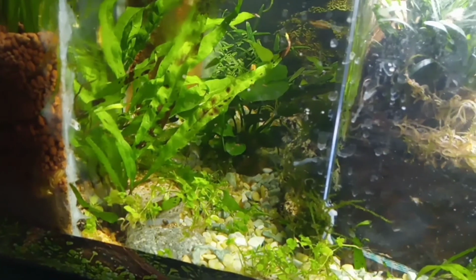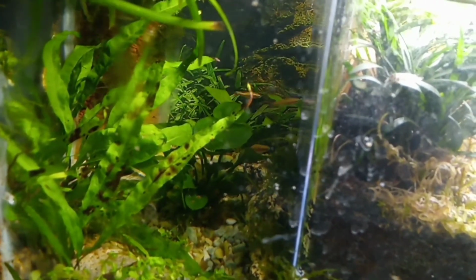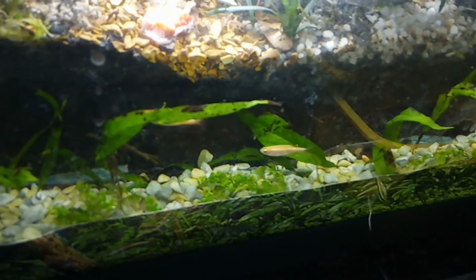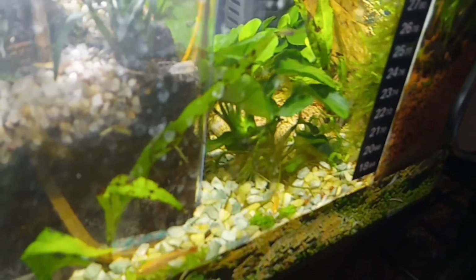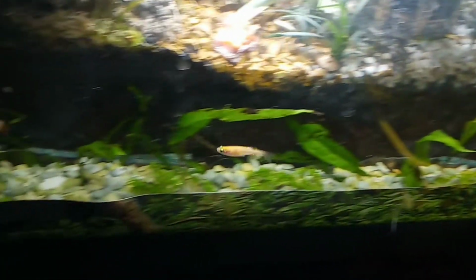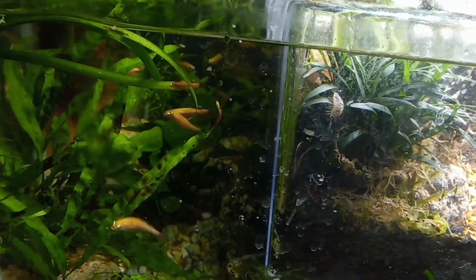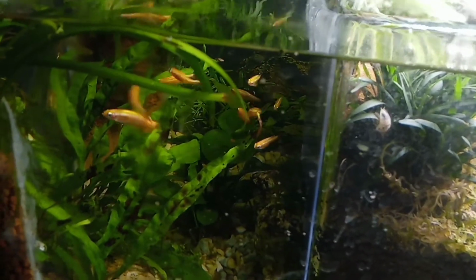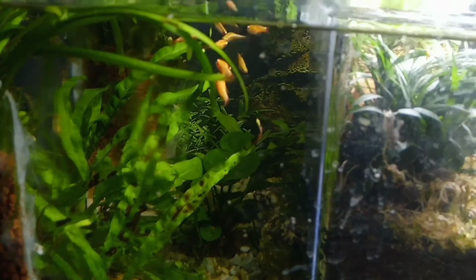Here they are, they've now been put into their new setup and they seem to be absolutely loving it, having an absolute whale of a time. They like swimming, they keep swimming around and round the tank towards the current flow. They don't like to travel down on the current, they keep travelling round from the low flow area all the way up, and they seem to like to swim up against the flow of the filter they've got. They seem to be having a whale of a time, really happy.